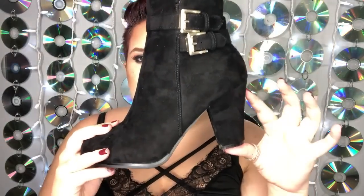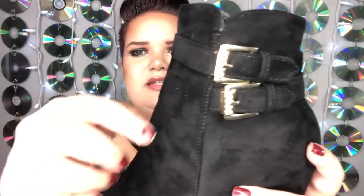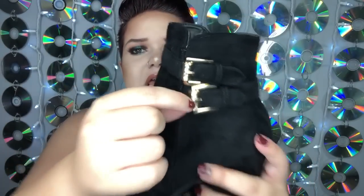So these are black booties with like a 2.5, 3-inch heel. They have a rounded toe. They have gold buckles on the side, and the gold buckles also have, I'm trying to show you guys, I don't know if it'll pick up, but it has 3 rhinestones on the side of the buckle. Oh, 4 rhinestones on the gold buckle. They zip on the side. And then here's what the inside of the bootie looks like.